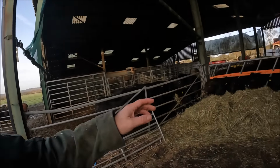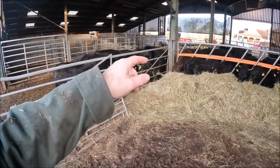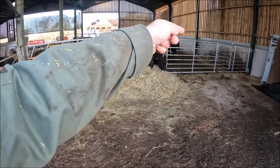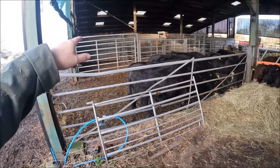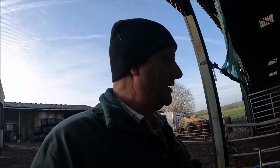So the idea being is when we're doing TB testing, we'll have to basically run this grub down to more or less nothing so I can do it. I want to be able to open this gate around that way, and then this lot can come back through here and straight through into the holding pen over there. That is the plan.